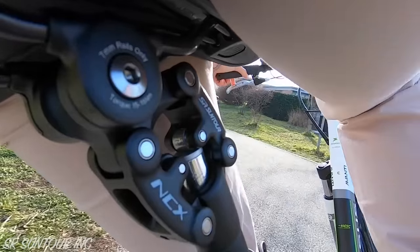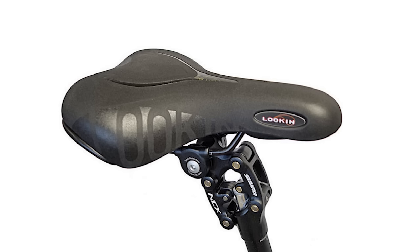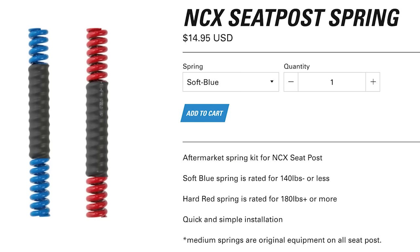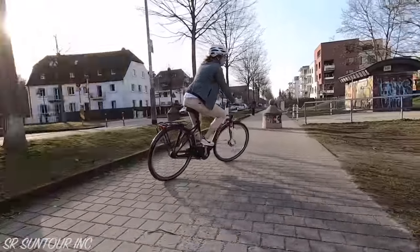The low-cost suspension post of choice is the Suntour NCX. At under $100, it's a complete bargain, but there are downsides. It's pretty heavy, around 800 grams, and it comes with only one spring rate out of the box, although softer and firmer springs are only $15. The maximum rider weight is 120 kilograms.